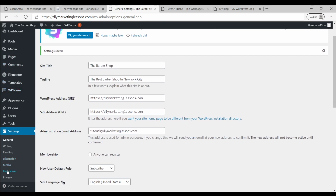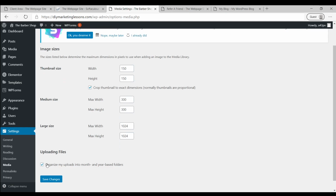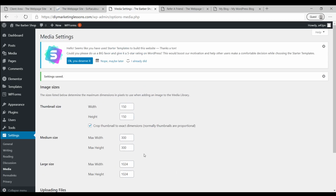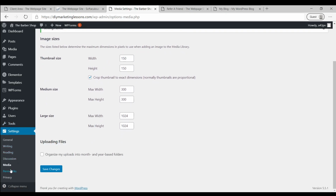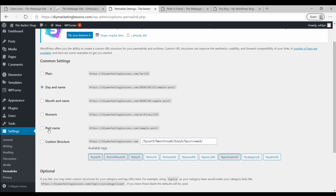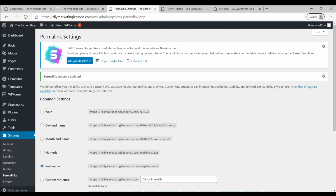The other thing I would change: go down to Media, and I would uncheck this Organize My Uploads into Month and Year based folders. I typically like to do that because in terms of performance, I think it's just better to do it this way, and for visualization in general. And then the other part I would change is to go down to Permalinks. This is going to be important for your blog posts. I would change that to Post name and save changes. So we're done with this section.